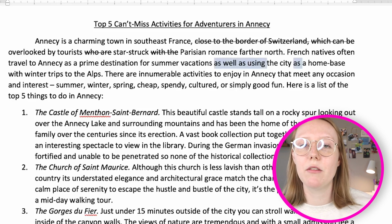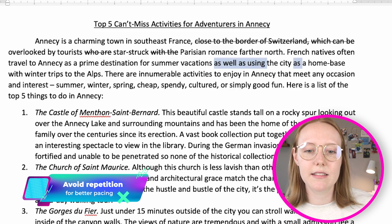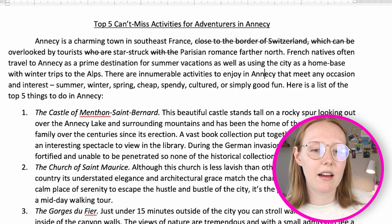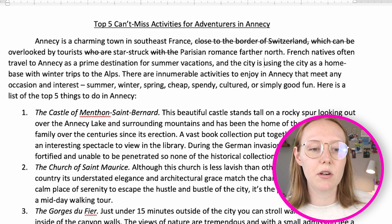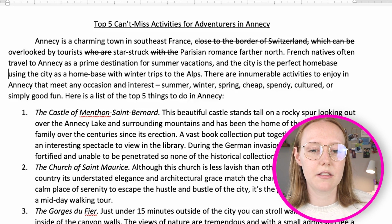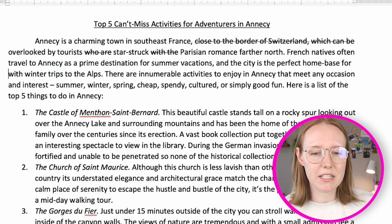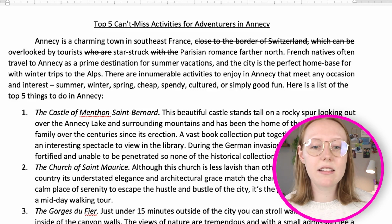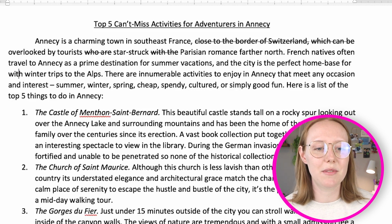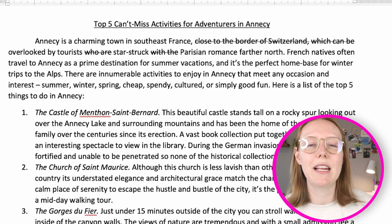So I always talk about repetition, and especially just for the pace of reading out loud. So, as well as using the city as, big mistake. I would just say, and the city is the perfect home base for winter trips to the Alps. So now we just got rid of that repetition. Easy, just by rewriting and rephrasing the sentence a little bit. French natives often travel to Annecy as a prime destination for summer vacations, and the city is the perfect home base for winter trips to the Alps. And that way I don't have yet another the and the right next to each other. We can clean that up even more.